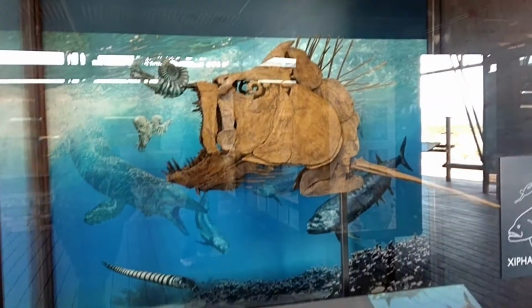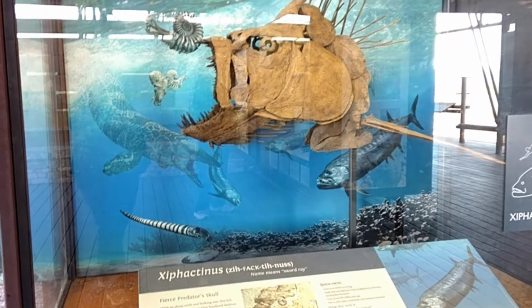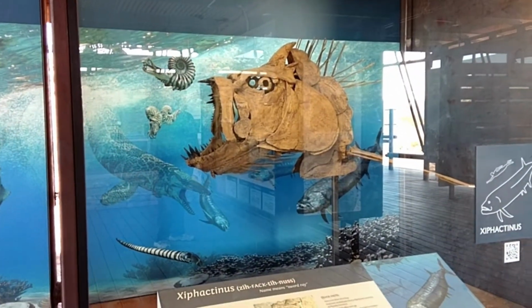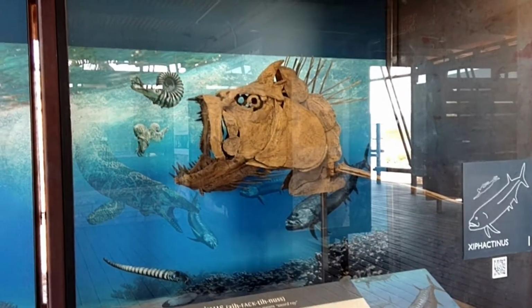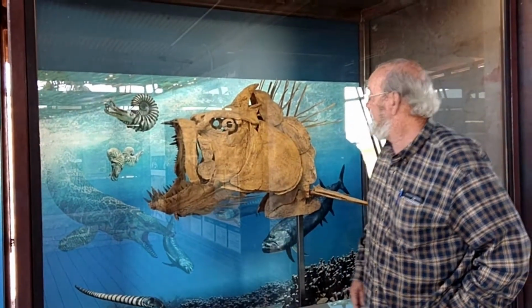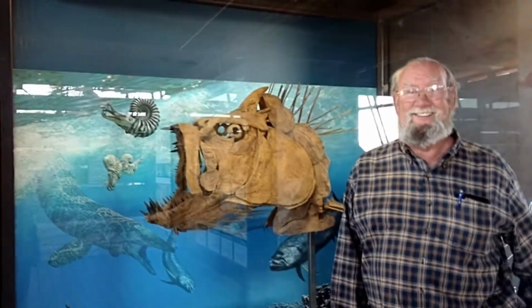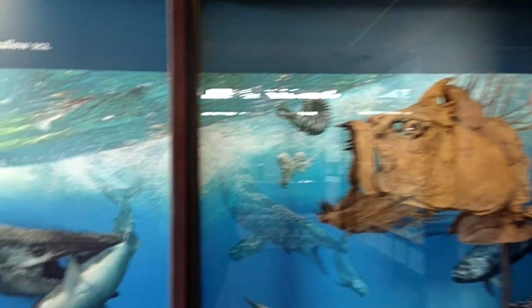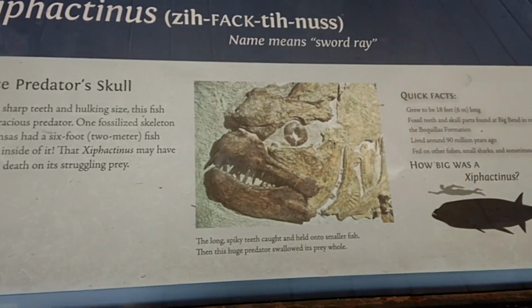Look at that thing. That thing's huge. Go stand over there. Let's give it a little bit of perspective here. That's huge. You bite my arm off. You bite your whole head off. Jeez. There you go. They grew to be 18 feet long.